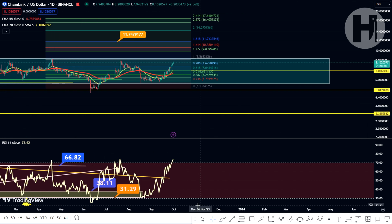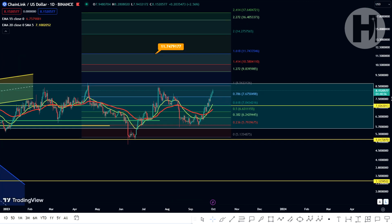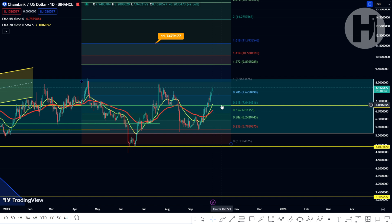For now, you're overbought on the daily, so I would not be getting into Chainlink as of right now. I would wait for $7 for an entry here, or at least the 20 EMA. Now let's switch over to the weekly chart.